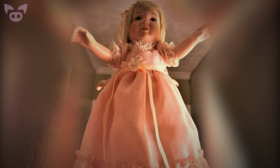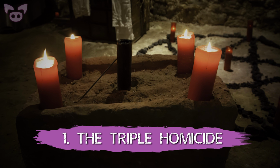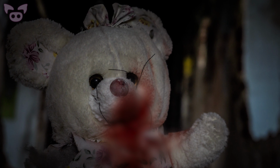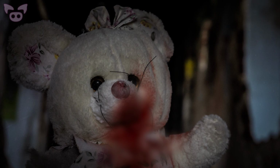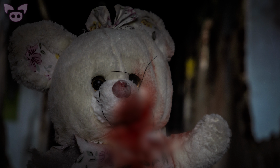Of all the dolls on this list, this doll has the most terrifying history. The doll was in the home of a woman who was a member of a satanic cult. The woman ended up murdering her husband and children in a ritual, and their spirits seem to have become bound to the dolls that were in the home.